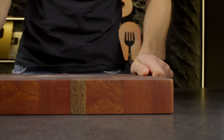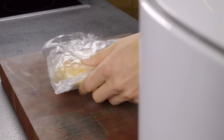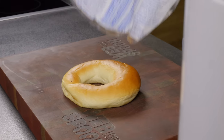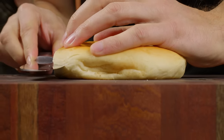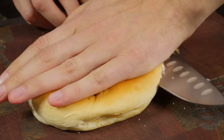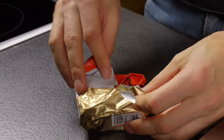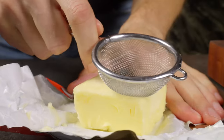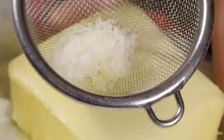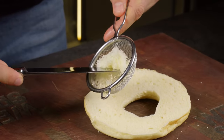This easy air fryer breakfast recipe puts a fun twist on a classic. Cut a plain bagel in half and spread butter on the cut side. As we prep our ingredients, here's a quick tip. If your butter's frozen, simply unwrap, scrub it through a strainer, and it's ready to spread. Perfect for our next step.